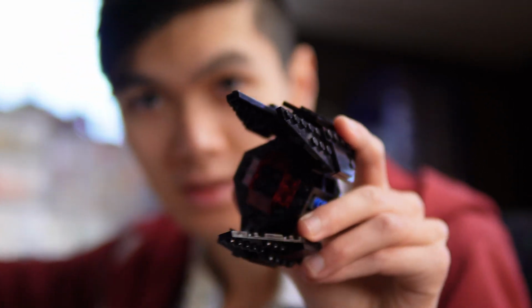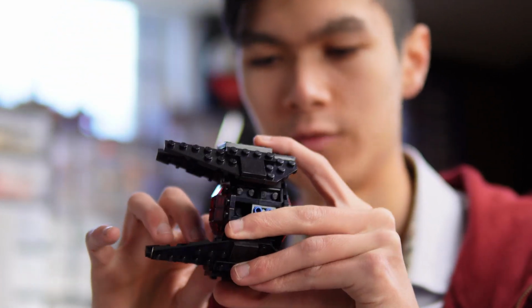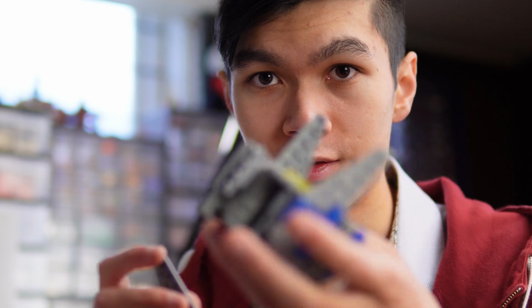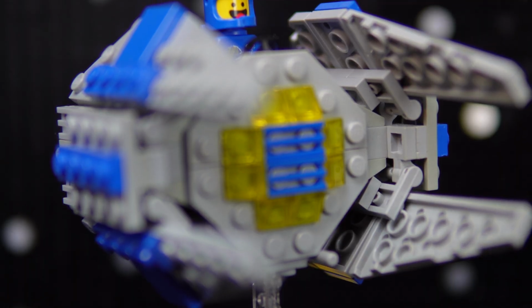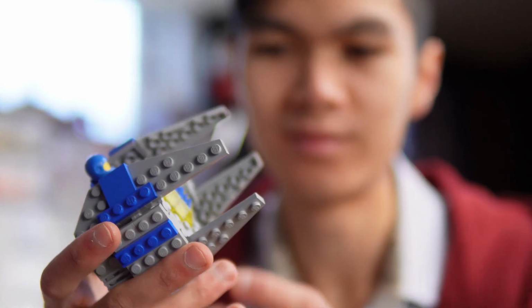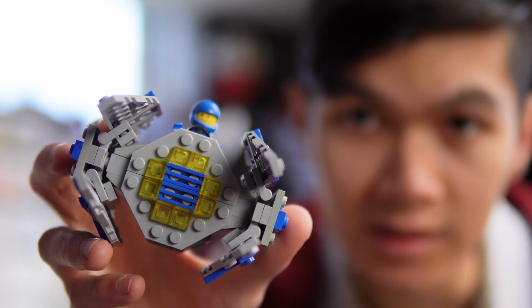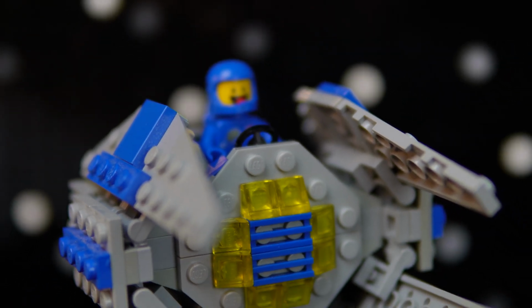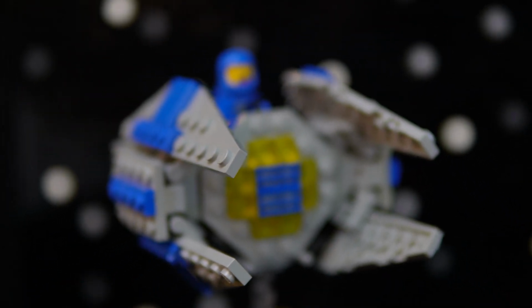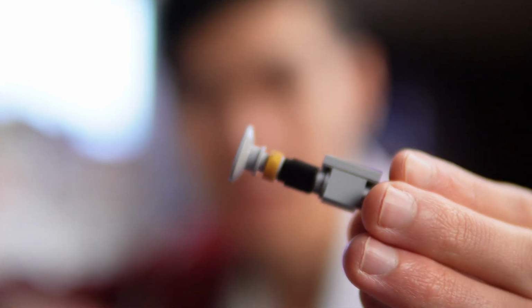the Kylo Ren Interceptor microfighter before LEGO made an official set of it. But then there's also this classic space version of it. There are some pieces missing, but conceptually it looks complete, and I think it's pretty dope. And we have Han Solo's pair of Lucky Dice as well, and a mini Kenobi lightsaber.